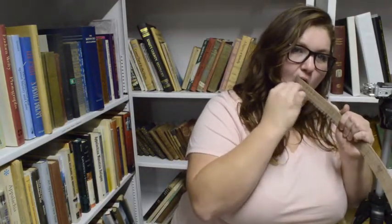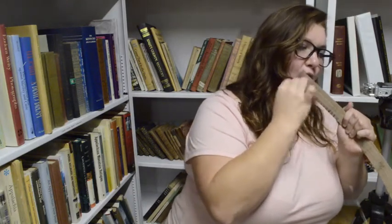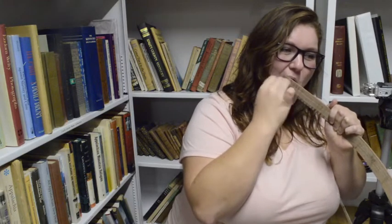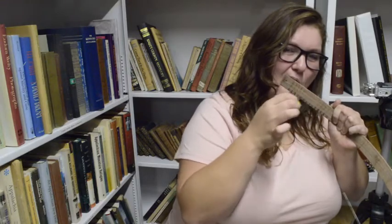You can change the sound by moving your tongue around. You can also change the sound by bending the piece of wood. And it sounds really cool when you do both of that at the same time. That's the mouth bow.